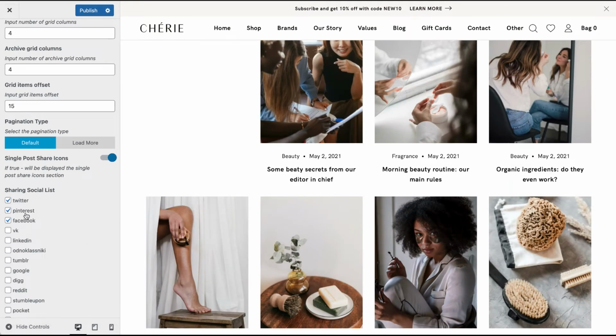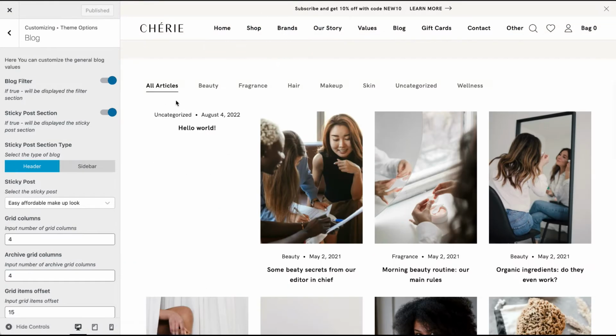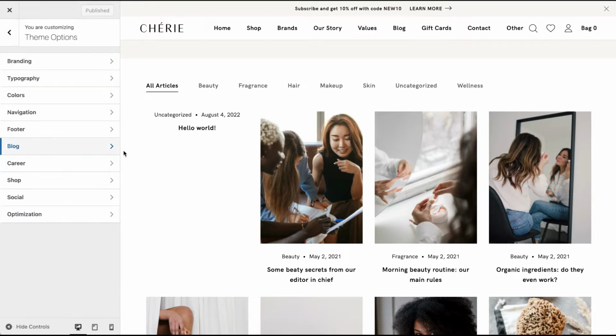And I can also set up the share in social lists here. These icons will appear on each post details page and will allow users to share the post to the selected social medias. Okay, so I want to save all the changes. Here I can see a blog post without a picture, and there is simply its title, category, and a date. It's a standard post that is being pasted here by WordPress, so you can simply delete it or edit it if needed. The next section is called career, so I have a career page.